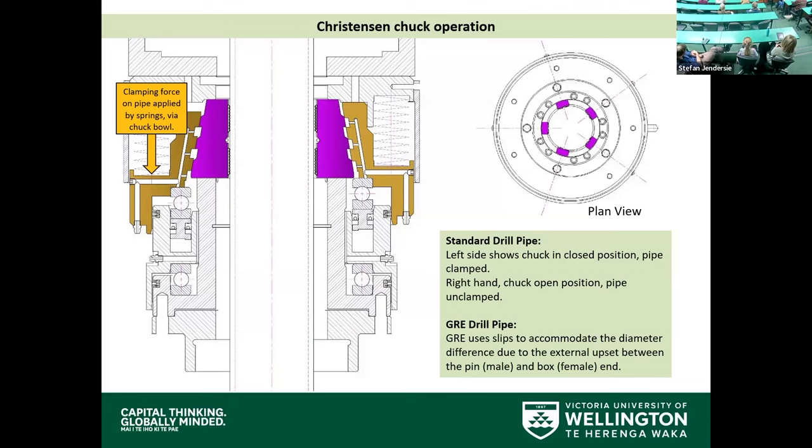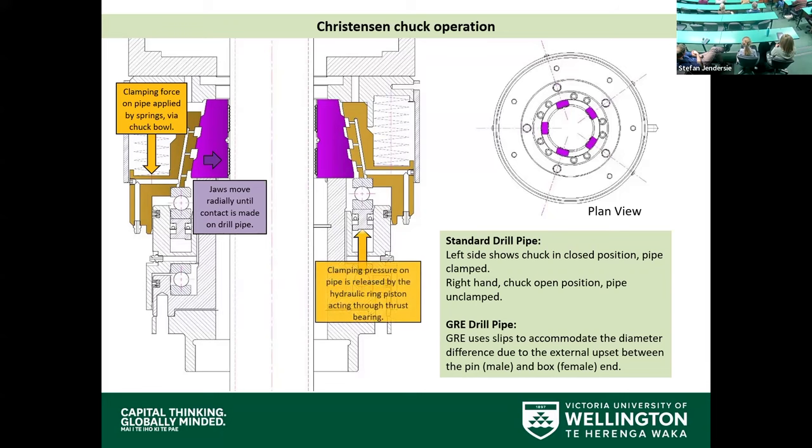Right, I'll click the next one, and then you'll see the jaw comes in and grips the pipe. And you can see them all coming in on that little plan view. And then to release, hydraulic pressure acts on that wee piston there, with the arrows getting all excited. There's a spring on those jaws, just a little wee wire spring that eases them out to release the pipe and the jaws back in. So that's how they should work.